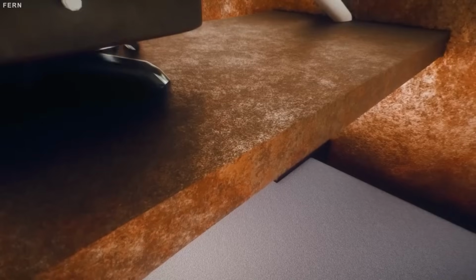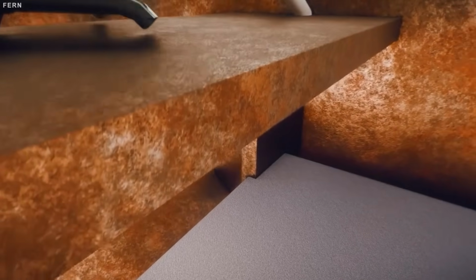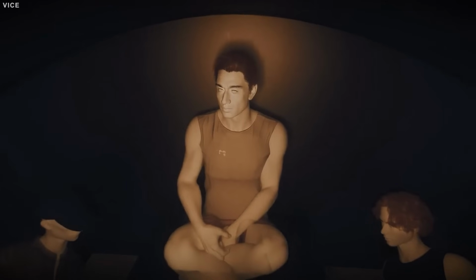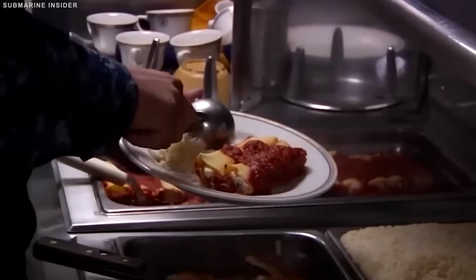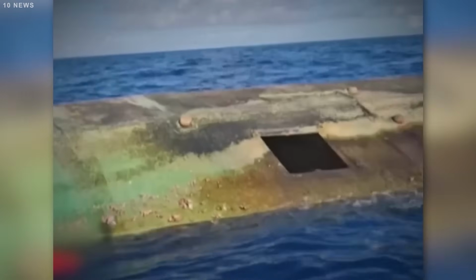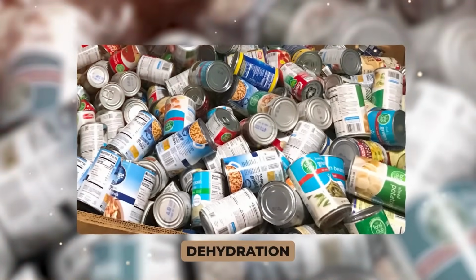There was no privacy. There were no real sleeping areas, just cramped corners or the cold metal floor. There were no bathrooms. Men were forced to relieve themselves in bottles or bags, which were kept on board for the duration of the journey. The stench was unbearable. Showers were impossible. Clean clothes were a luxury no one had. Food was tightly rationed. Canned goods, crackers, and a few plastic jugs of water were shared among the crew. Every drop counted. Water was more valuable than gold inside that steel coffin. A mistake in planning or a leak in the supply could quickly lead to dehydration.